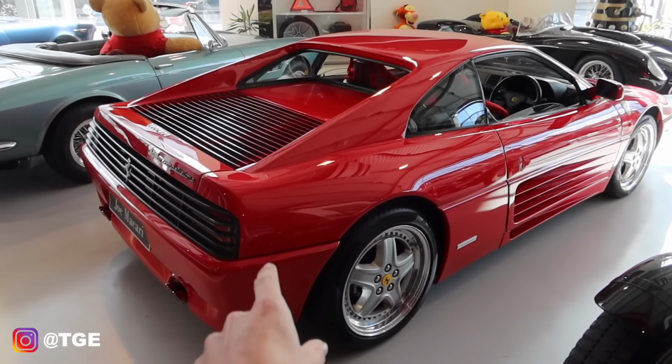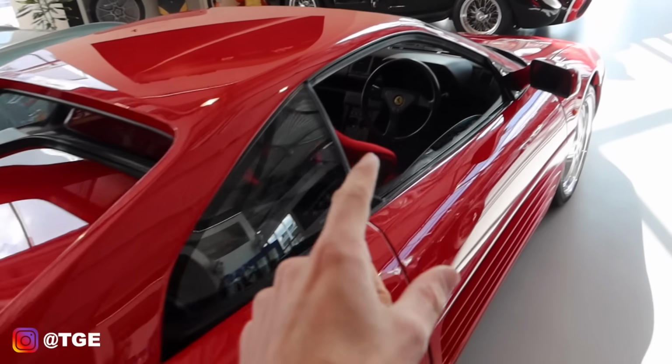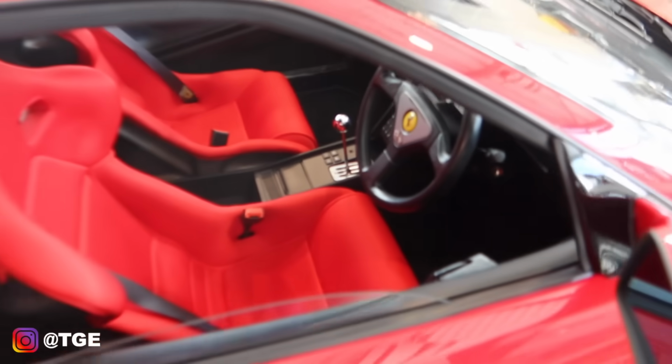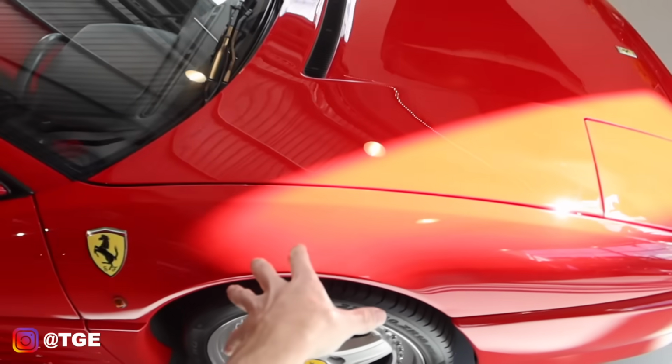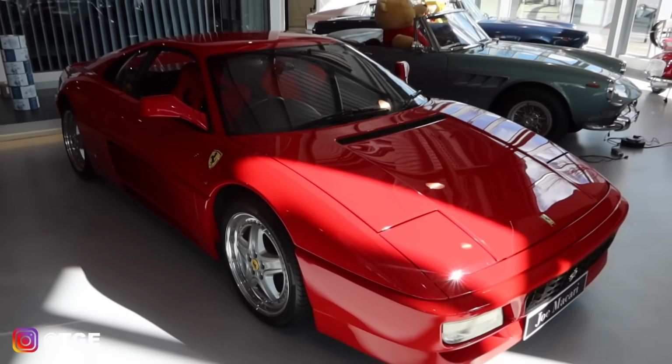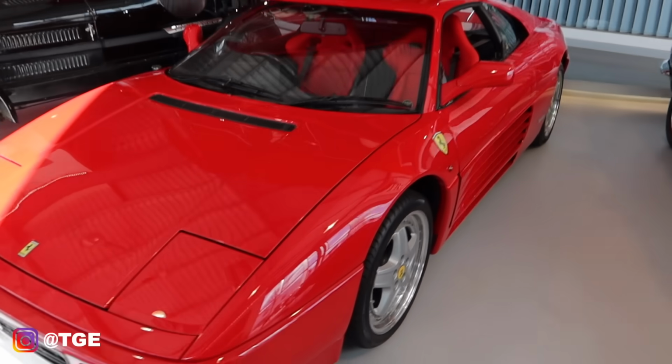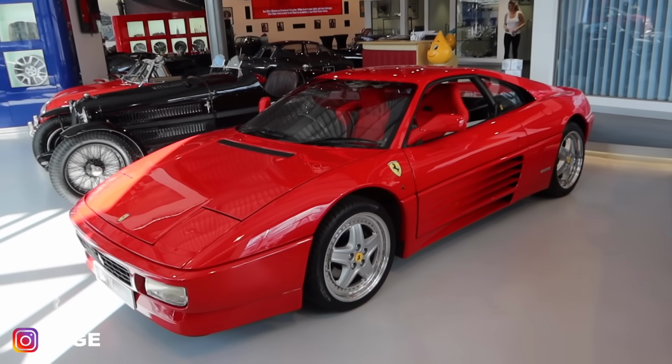There was only 50 of these cars ever made, and this is one of only 7 right-hand drive versions of these cars in the world. So a very rare car. The only other numbered cars that Ferrari made was an F50 and also the 550 Barchetta. A very rare car indeed.